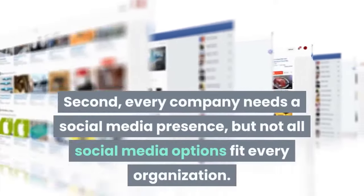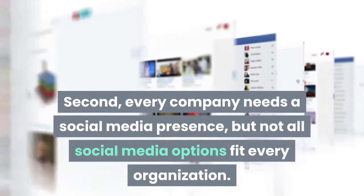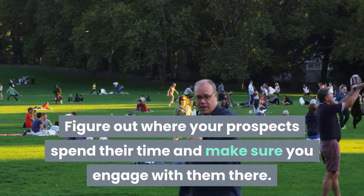Second, every company needs a social media presence, but not all social media options fit every organization. Figure out where your prospects spend their time and make sure you engage with them there.